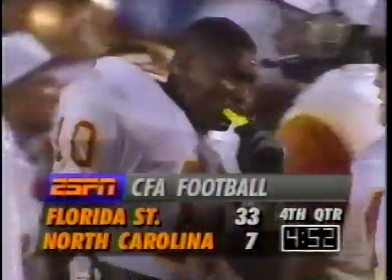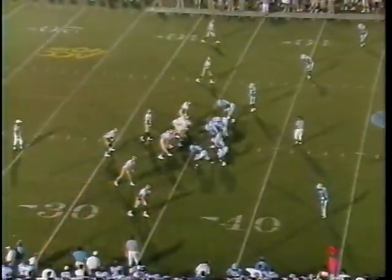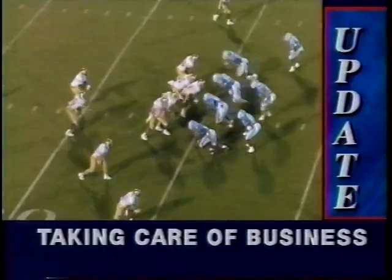So let's take a break. 4:52 left in the ball game. It's all Seminoles. He's had a good night tonight, and he's disappointed. This is one that he wanted to see happen before he left here. 5-year student, but it was not to be this evening.